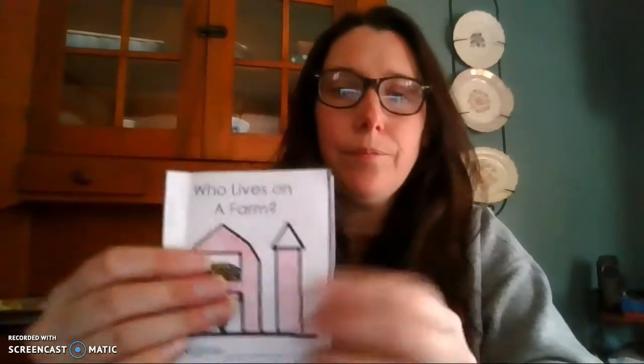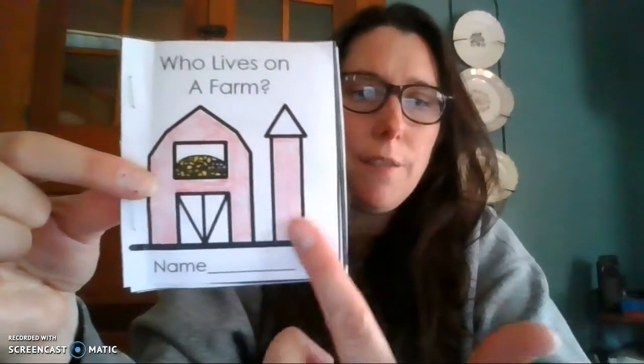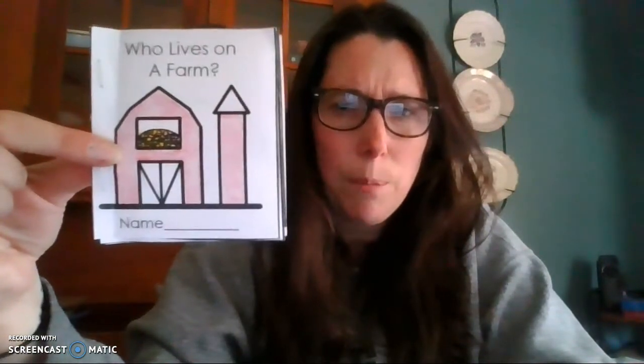A tan dog lives on a farm. Sometimes you can see a dog on a farm. And this on the front is called a barn. You find these on the farm too.